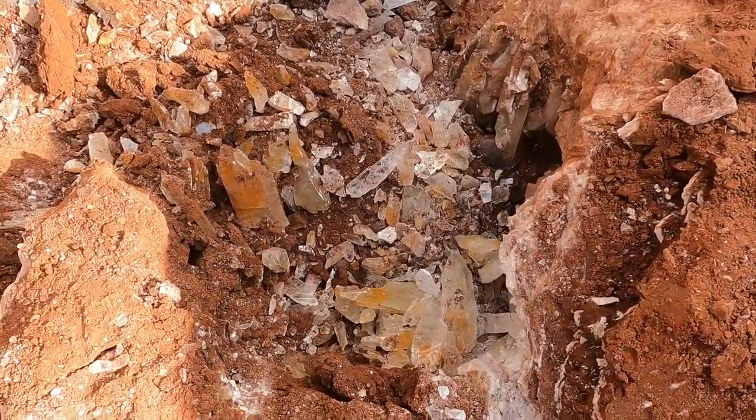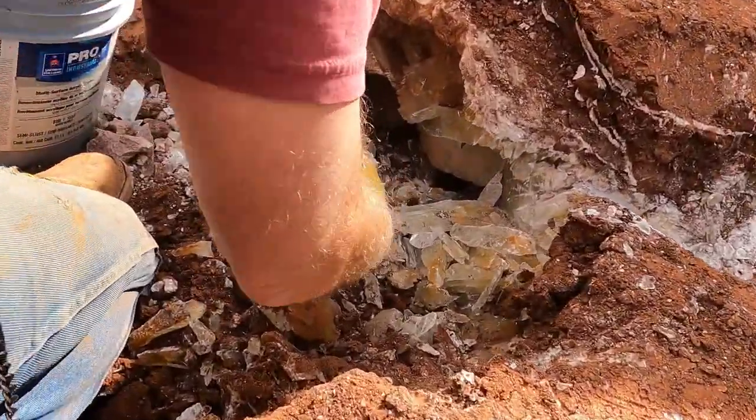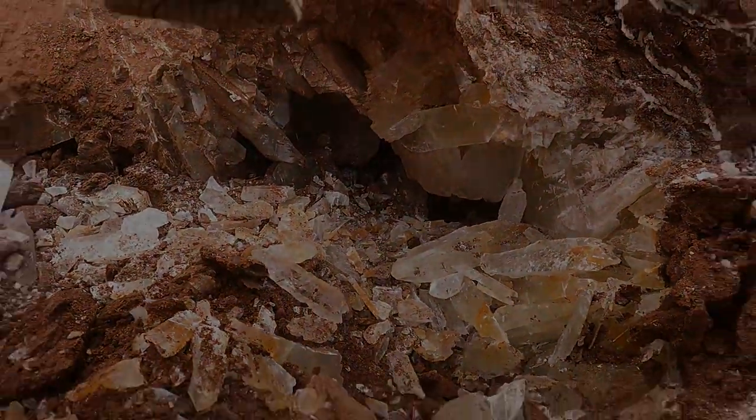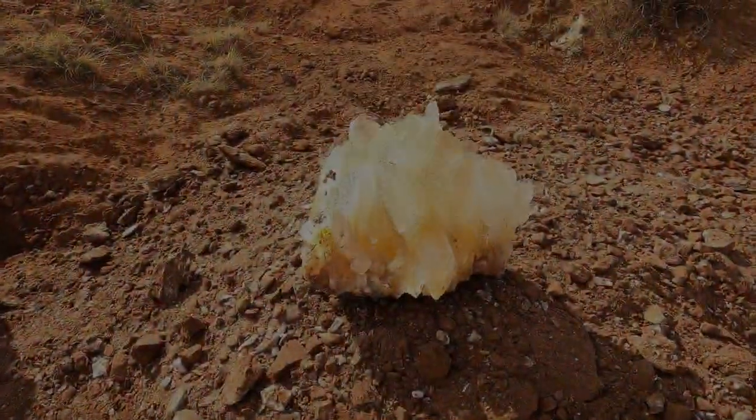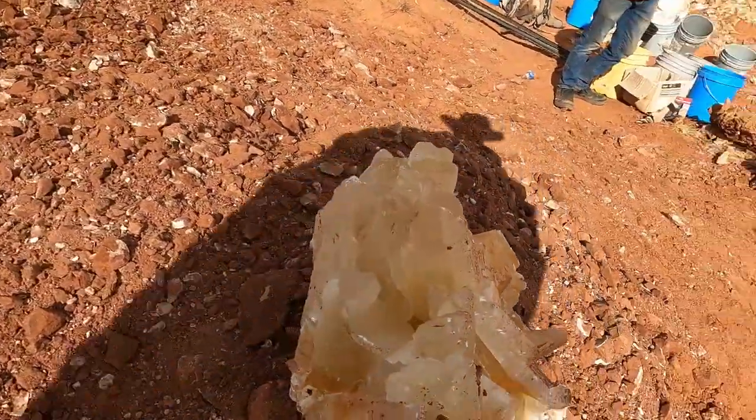And there's still more loose crystals in there. You can see into that pocket a little better now. Yeah, you can see into that. Look at that. Beautiful picture. There it is. Oh, it's that cavity you were talking about, Trent, going under that rock.